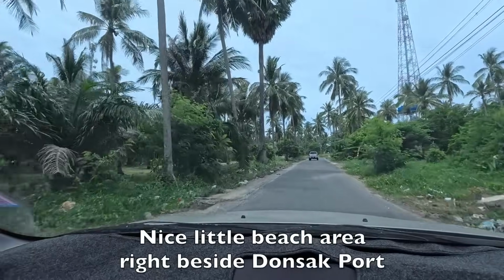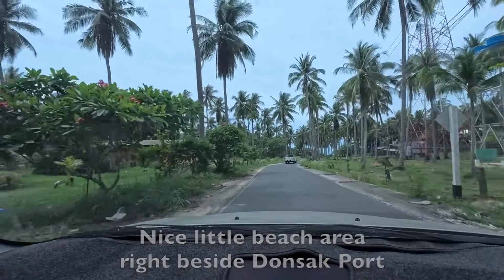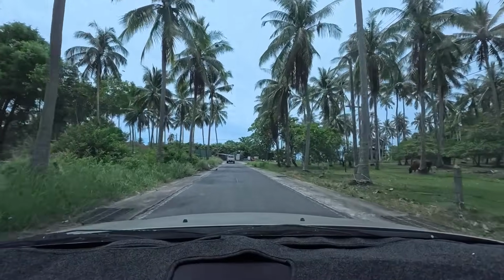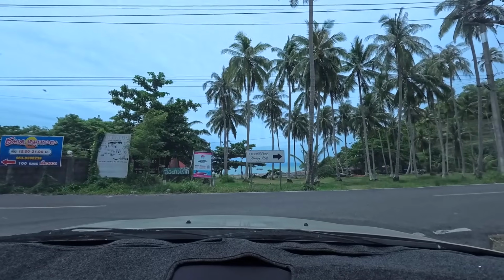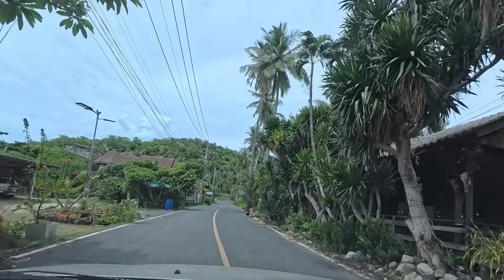If you missed the last ferry and you're looking for a place to stay, this wouldn't be a bad place to hang out, as you can see. We've got some grass trimmers at work there. Did a nice job. And look at this picturesque little beach here. See? Cute little place right there.